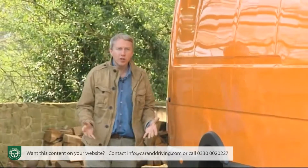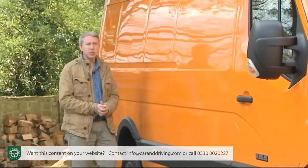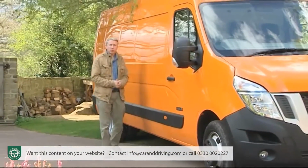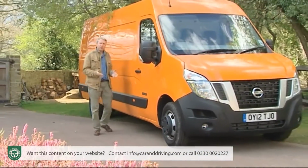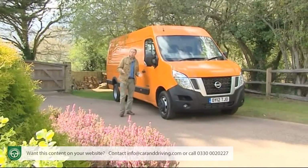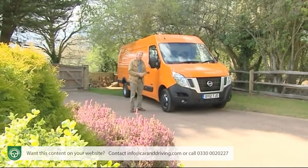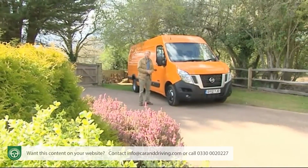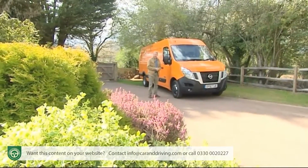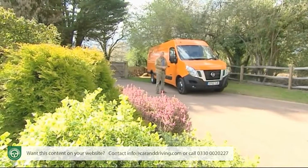Of the 4 vehicle lengths, L1, L2 and L3 are produced for front-wheel drive customers, while L3 and L4 are for the needs of rear-wheel drive buyers. There are 3 different body heights, H1, H2 and H3, and of course it's your choice between these options that will determine the cubic capacities, the amount that you can carry, which can range between, well, 8 and 14.8 cubic metres if you go for a front-wheel drive model, and anything between 12.4 and 17 cubic metres if you go for a rear-wheel drive model.